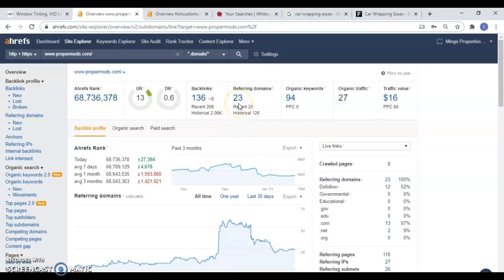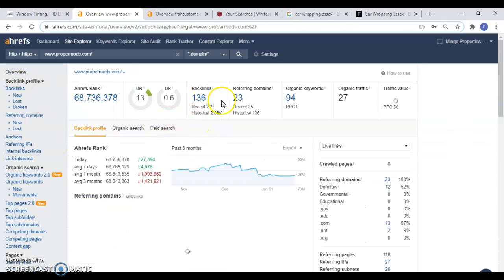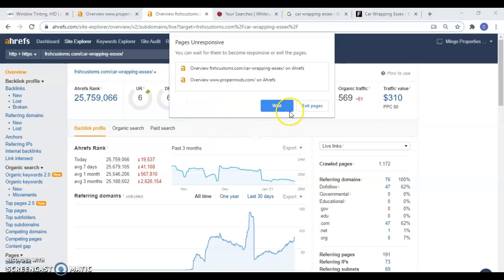So right now you have 23 referring domains, which is websites, with 136 backlinks that are coming back to your page. And you can see exactly what they are by clicking on them in this. So you've got some blogs coming into your page already. When we compare you to your competition, so remember 23 with 136, Fresh Customs in that #1 spot for Essex has 76 referring domains with 383 backlinks. So that's how they're beating you out. You definitely want to make sure that you're going out and getting those domains with those backlinks that are relevant to what you're doing, and that's going to bring up your popularity in Google.